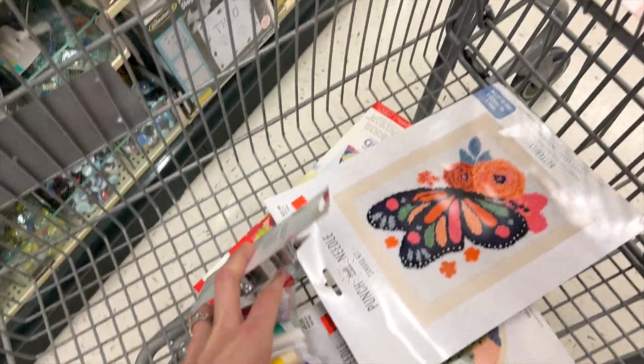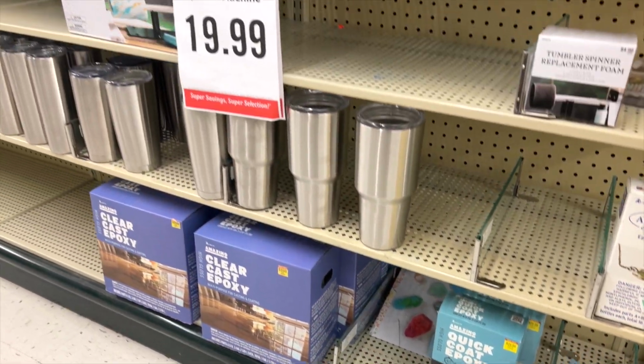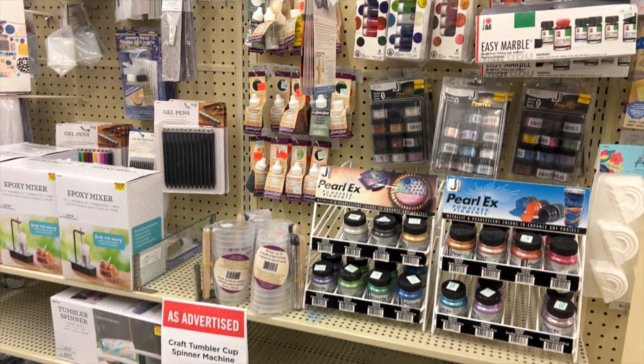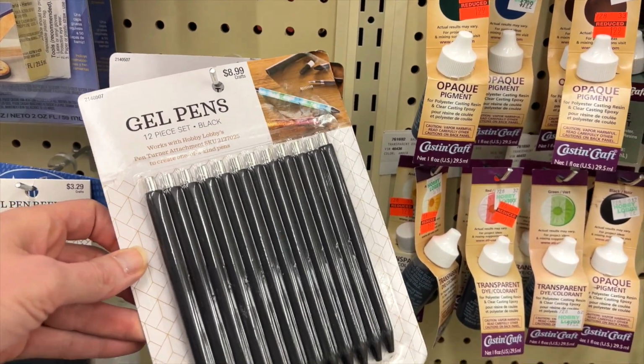We're going for things that are on sale. We're going for some clearance, and I want to see if I like it before I jump whole hog in. Tumblers was something that I am very interested in. I feel a little bit intimidated with the turning and the whole thing.